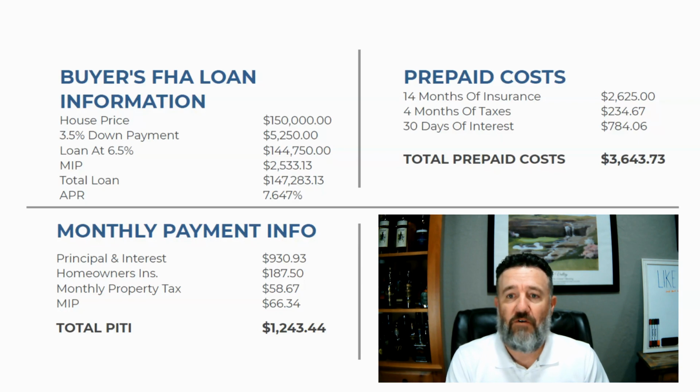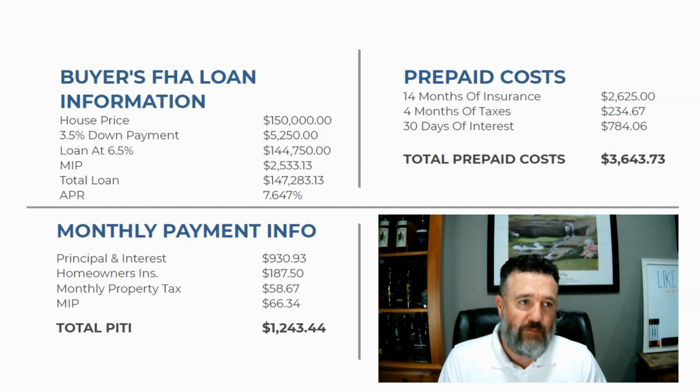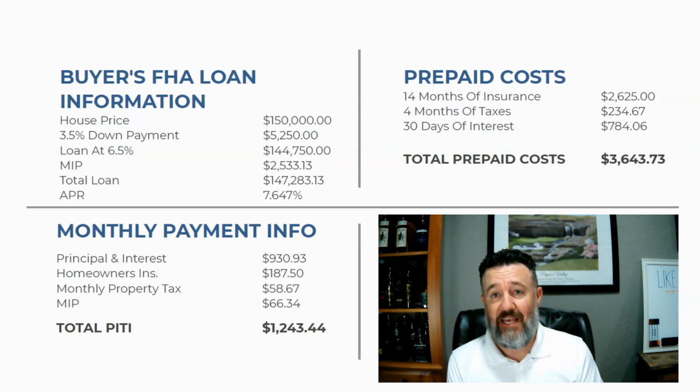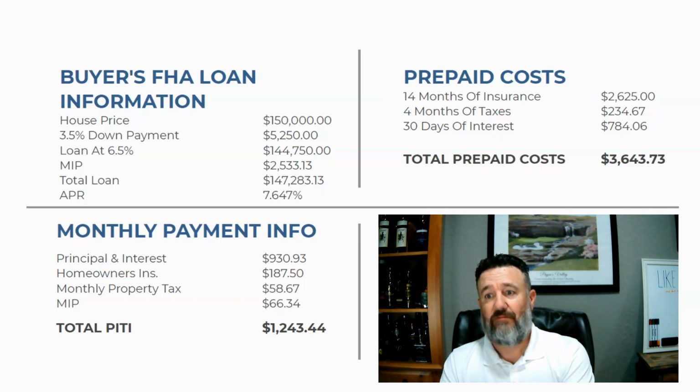Okay, so we're going to jump over to the upper right-hand quadrant, and we're going to talk about prepaids. Prepaids are exactly what it sounds like. You are prepaying your homeowner's insurance, your property tax, and 30 days of interest in this example. So you're going to have to bring to closing $3,643.73 just for your prepaids.